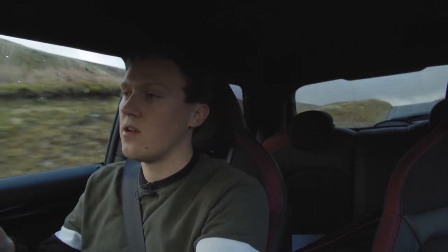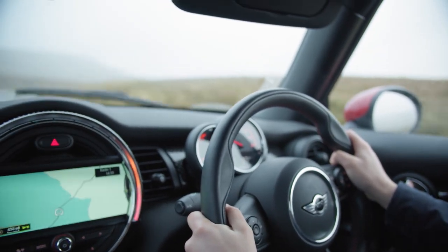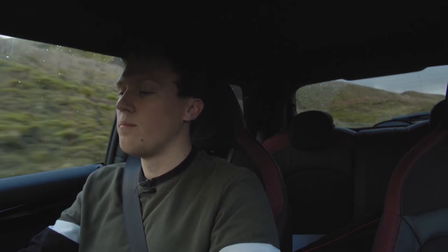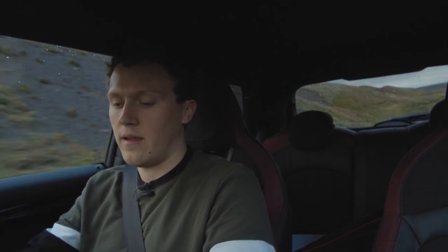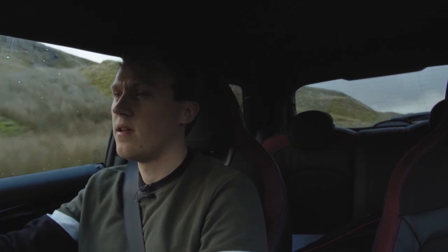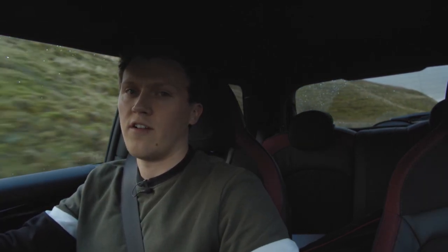The steering on this is also a little bit weird. I think that's partly caused by that torque vectoring by braking system. But yeah, it takes a little bit of getting used to, and it's very, very artificial, especially if you put it into sport mode. It's just way too heavy. And yeah, it just doesn't feel very natural.